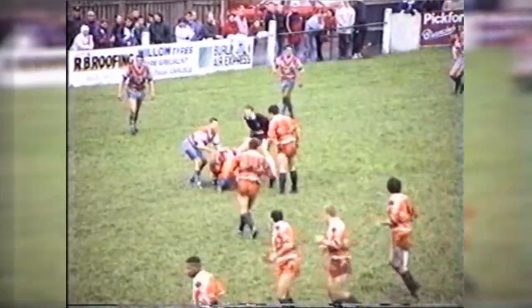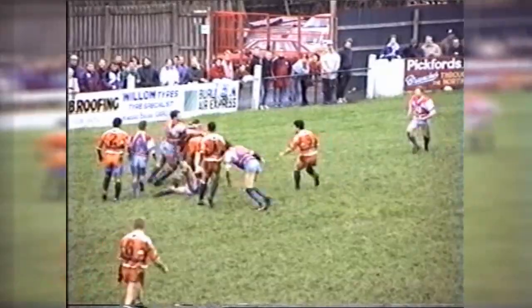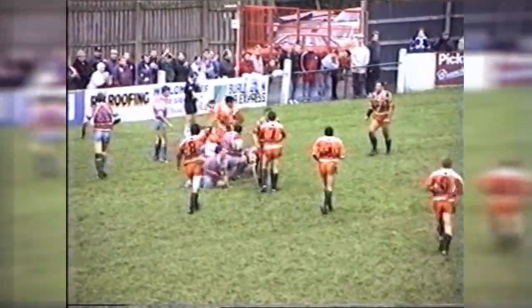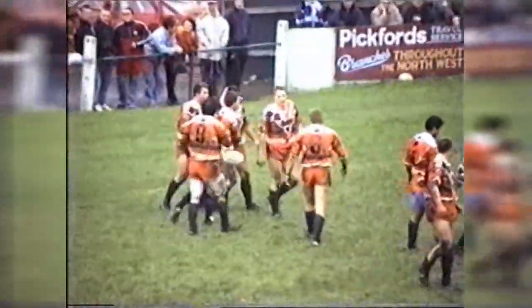Rovers deciding to run the ball, and why not? So Ian Smales, that reverse pass, Ian Smales going towards that post, loses the ball, gets the ball back. Richard Gunn, I think it is, is it Richard Gunn? Scoops the ball up there, scores Rovers' fifth try of the afternoon.